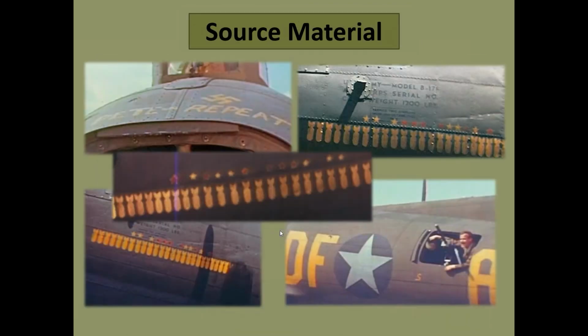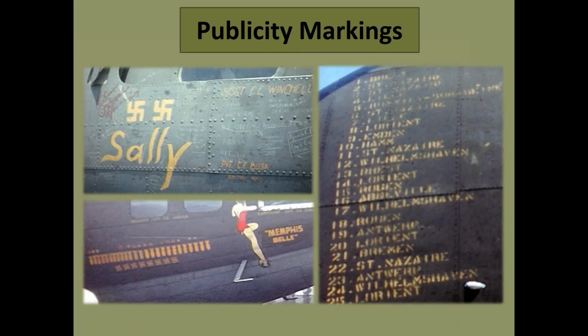So that's just a few examples. But again, we go back to this great source material, the outtakes, the stock footage from William Wyler and his cameramen. And so, for instance, you can see an S underneath the left waist gun position. That ended up becoming Sally a few weeks after the 25th mission. So we have a really great record to be able to understand how the airplane was marked and when it was marked that way. So we've termed these additional markings after the 25th mission the publicity markings, because basically it became a flying billboard, and that's understandable.